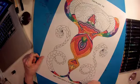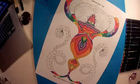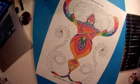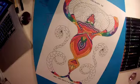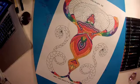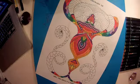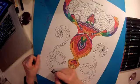But I would like to be able to publish the mandala book this month, so that the guys who also get the books on Patreon get something. So I want to finish that mandala one. I want to finish the coloring for the cover.